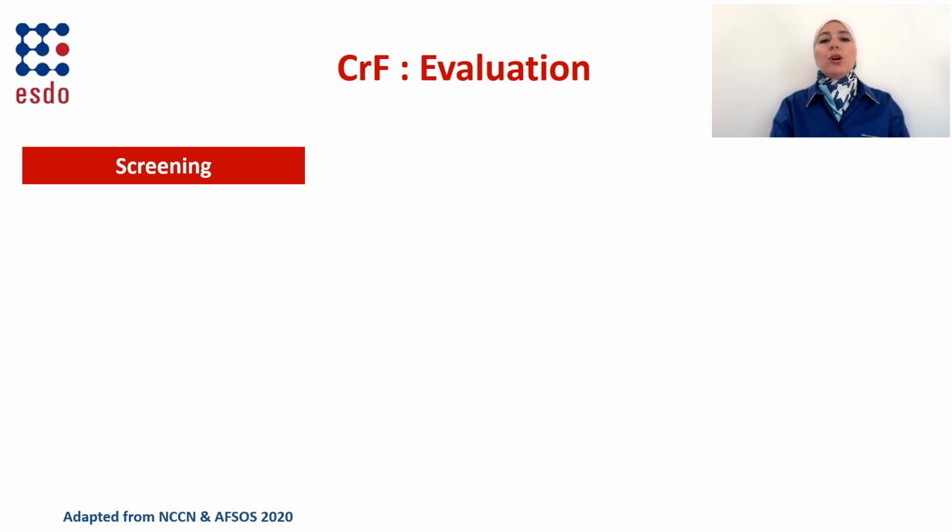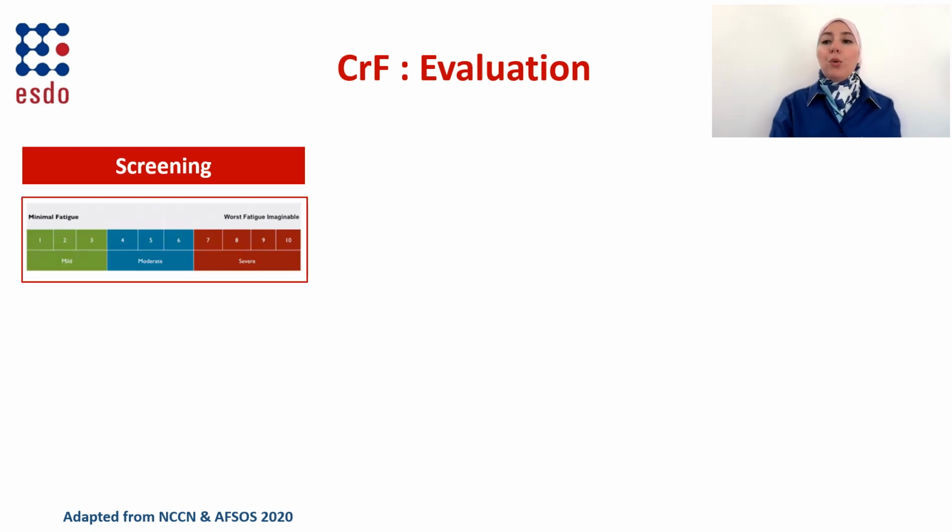Now let's have a look at the assessment of fatigue. From the point of diagnosis, every patient should be screened for fatigue presence and severity. We can use the numeric rating scale, and the score of 1 to 3 indicates mild fatigue, 4 to 6 moderate, and 7 to 10 indicates severe fatigue.